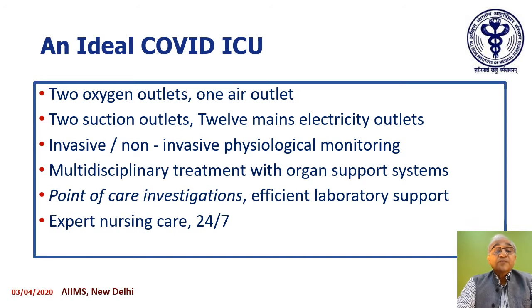Also, there should be provision for invasive and non-invasive physiological monitoring. There should be multidisciplinary team treatment with organ support systems, and as far as possible, one should try to get hold of point of care investigations in a COVID ICU along with efficient laboratory support.